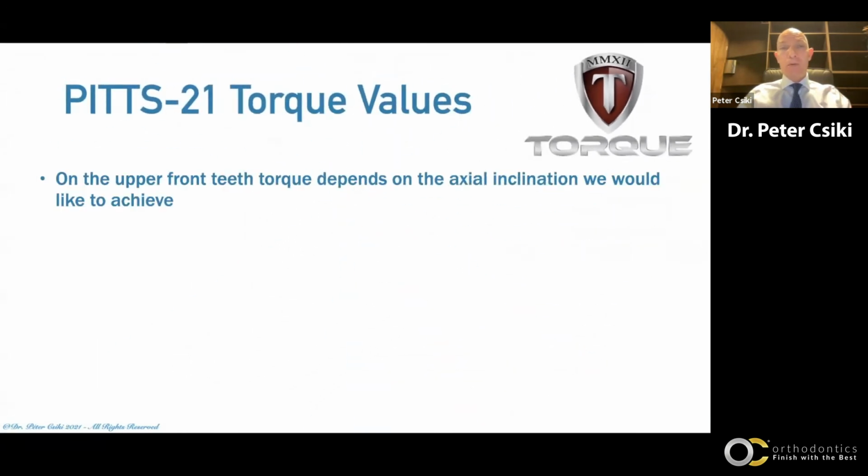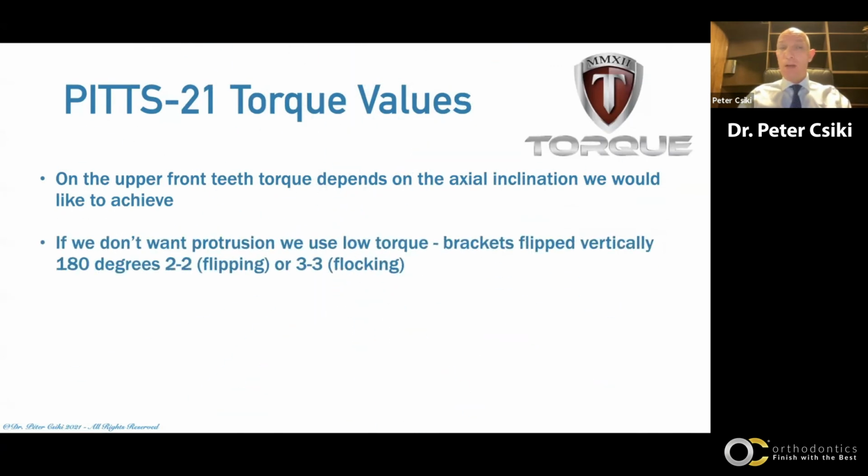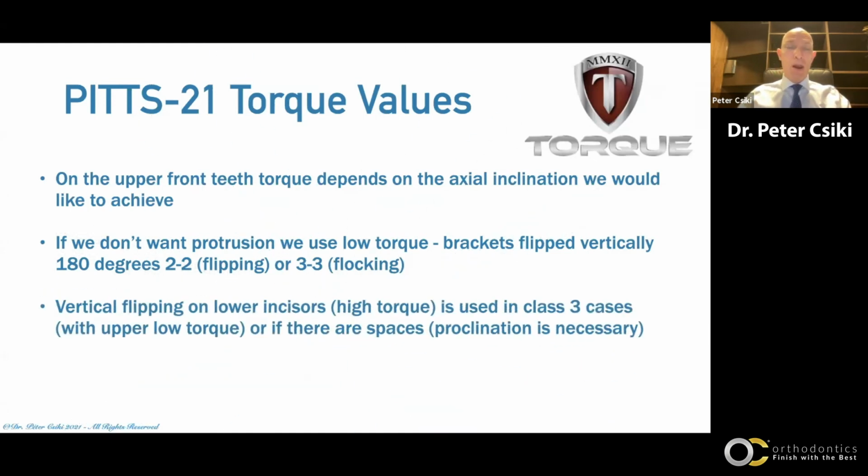And on the upper front teeth, torque depends on the axial inclination we would like to achieve. If you don't want protrusion, we use low torque brackets, flipped vertically by 180 degrees. From 2 to 2, it's called flipping, and from 3 to 3, it's called flocking. We do vertical flipping on the lower incisors, so we have in this case a high torque, because remember, from minus 6 we do plus 6.